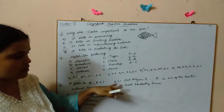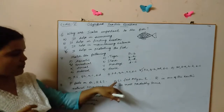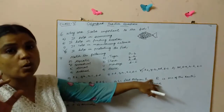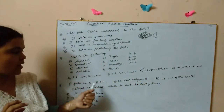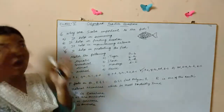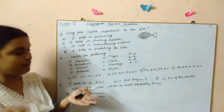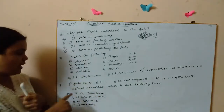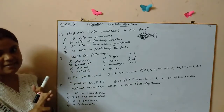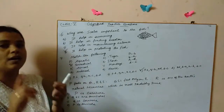Now is any more information given? Let us see. It's given about Q and S now. Q and S feed only on R. So again, Q and S also are animals which feed only on R, it seems. We don't know about R, whether it's an animal or what. For now, what we understood: P is an animal which feeds on Q, R and S. Q and S also feed only on R.